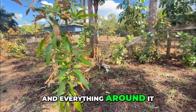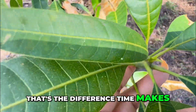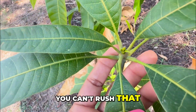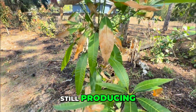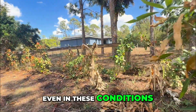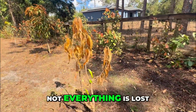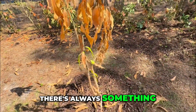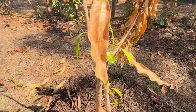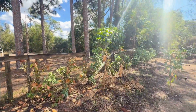And everything around it is still trying to recover. That's the difference time makes. You can't rush that. And then this, still fruiting, still producing, even in these conditions, even with everything else struggling. Not everything is lost. There's always something that makes it through. Give it time. Watch for signs of life.